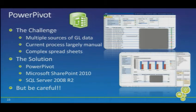The other problem they had is that they could only reconcile to the GL level. They couldn't then have a discussion with the retail partners or the business partners and say, what you're looking at in the online P&L actually reconciles with the GL. So they had this disparity. We got the people from Microsoft involved, and they helped us put together a solution. And the solution was to bring all those sources into Power Pivot.